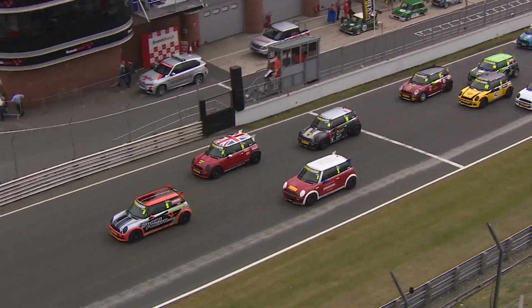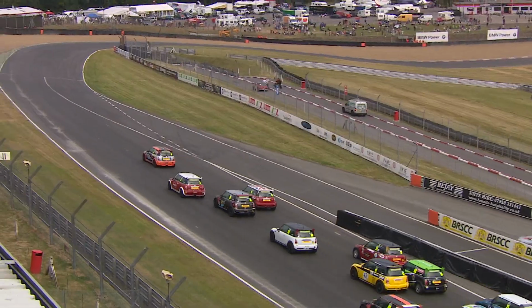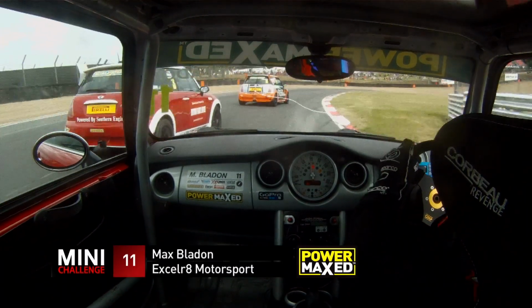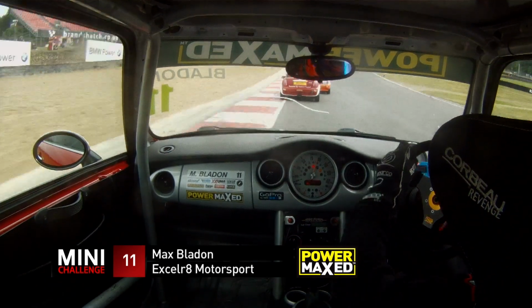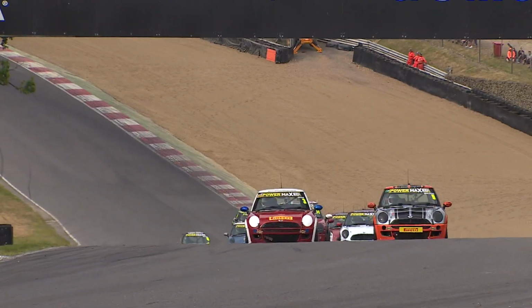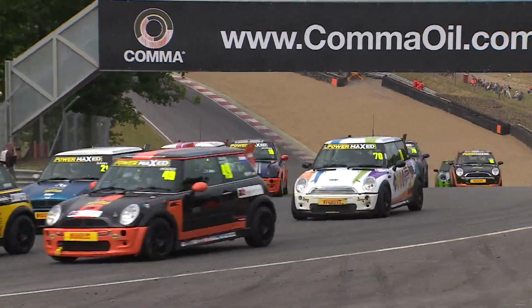Well, Bladen slightly out of position and he gets bogged down at the start. It's a very good getaway from Ricky Page, but also from Simon Walton. It's Walton from 2nd on the grid who leads into Paddock for the first time. Bladen gets his elbows out and maintains 3rd, but already Ricky Page is in pursuit of Walton, draws alongside, climbing up towards Druids, and Ricky Page in the space of 2 corners moves from 4th to 1st.